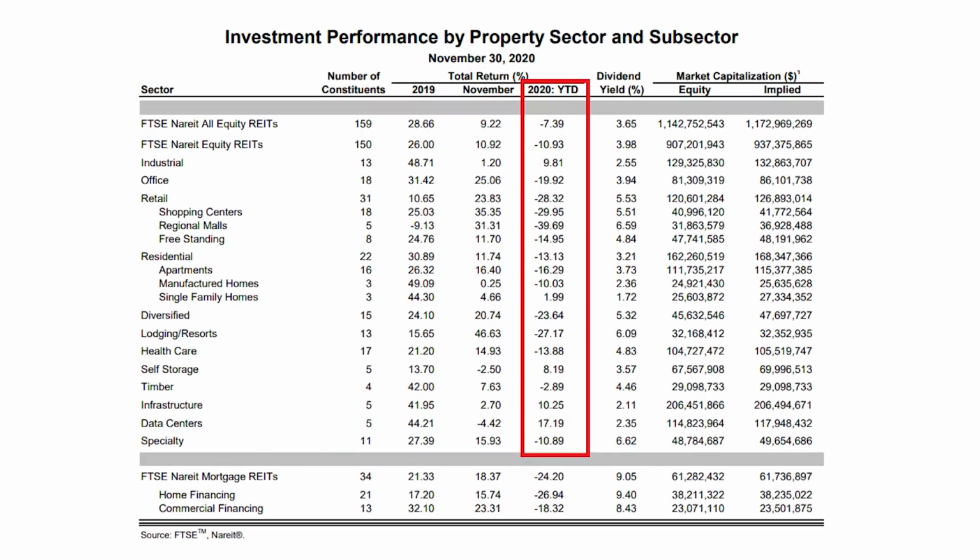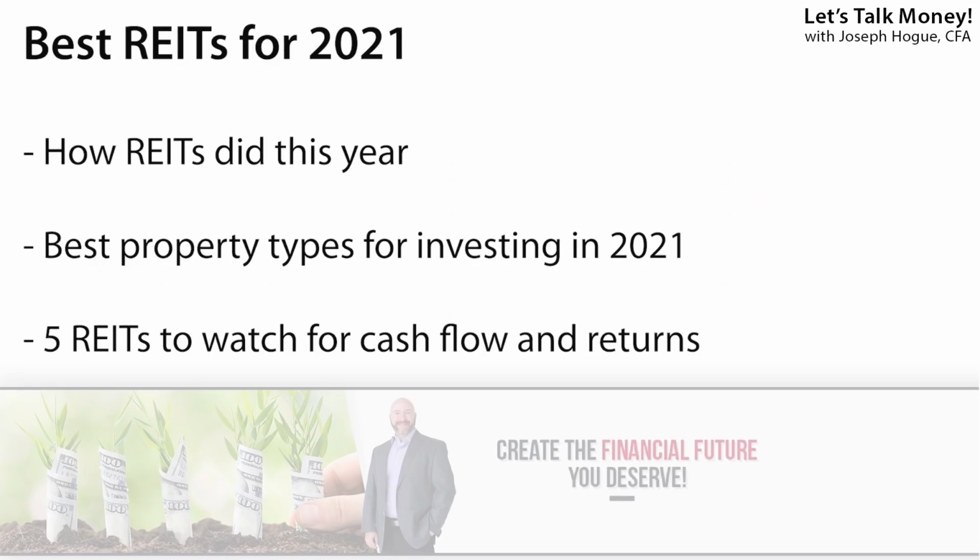shares to investors. Now, this year has been a tough one for REITs, with the overall market down more than 7%, and some property types plunging as much as 30 and 40%. So in this video, I'm going to show you which property types I'm watching for 2021, and then reveal the 5 REITs to buy now for cash flow and returns.